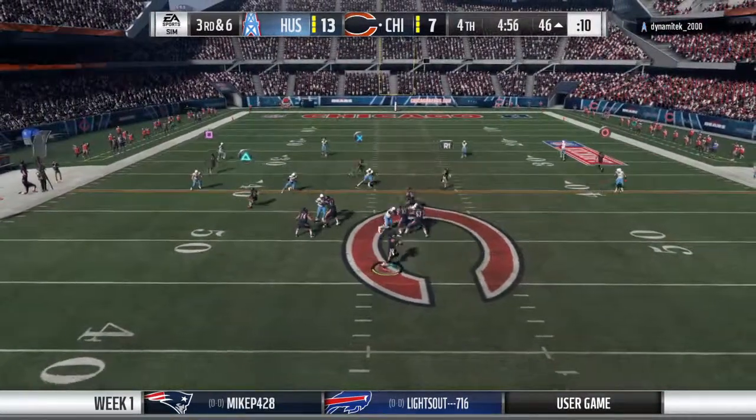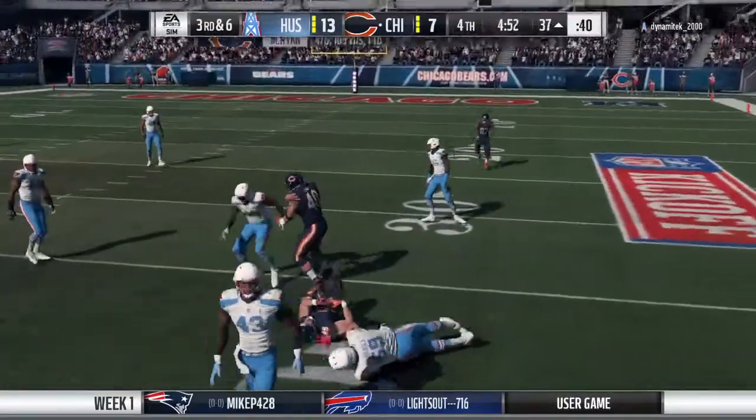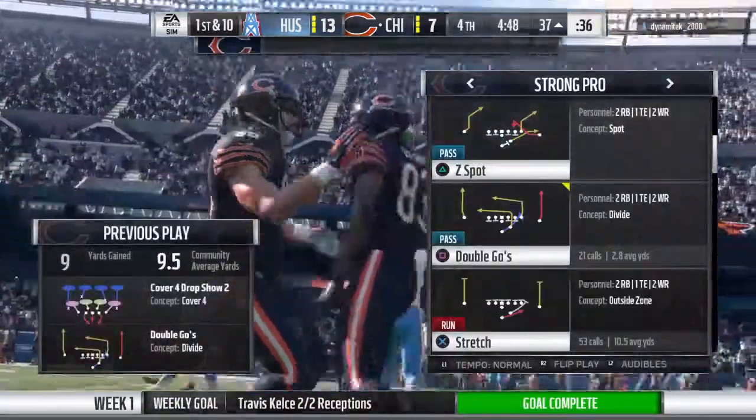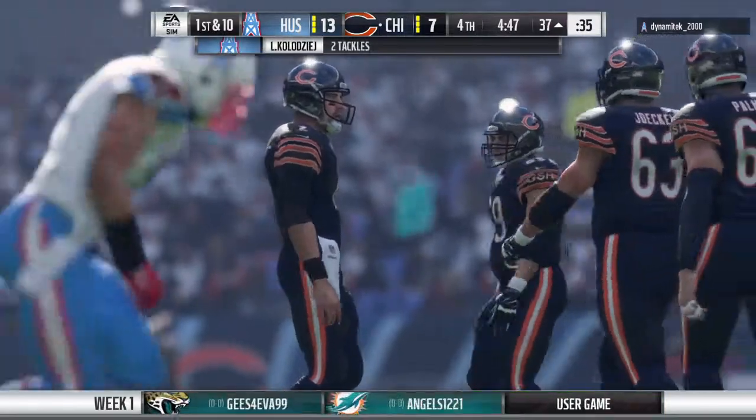Here's Ryan. And it's complete to Kelsey. And he will have a 1st down as they get him to the ground at the 37. 9 yards on the pickup there, and it keeps the drive alive.